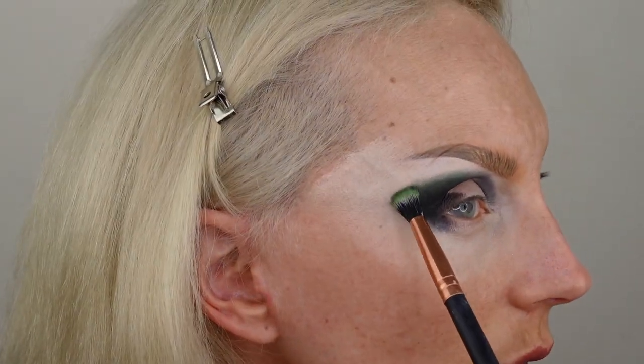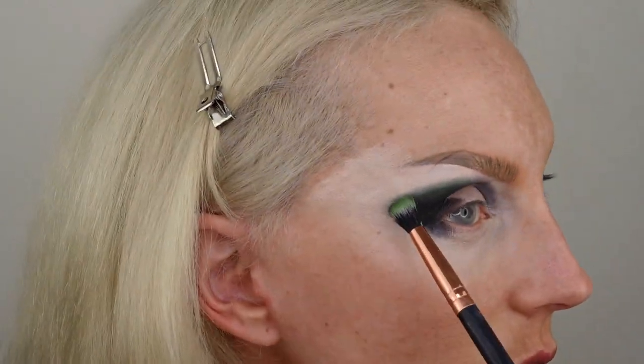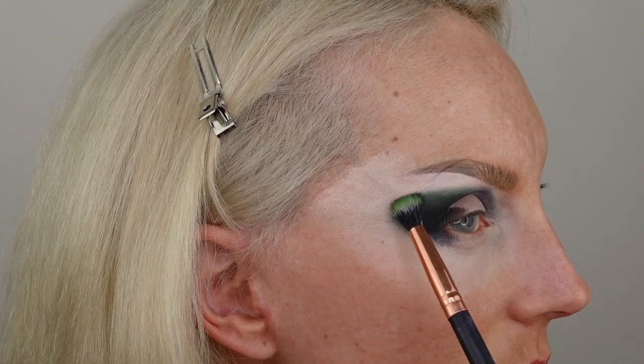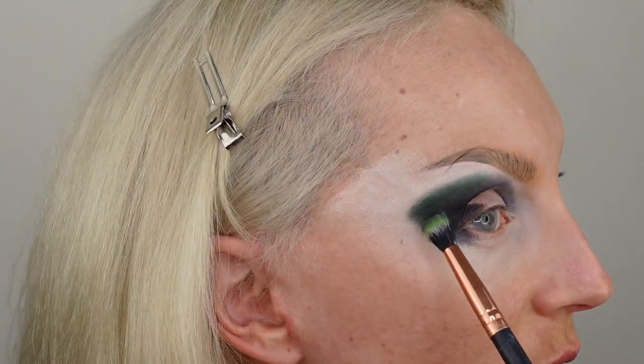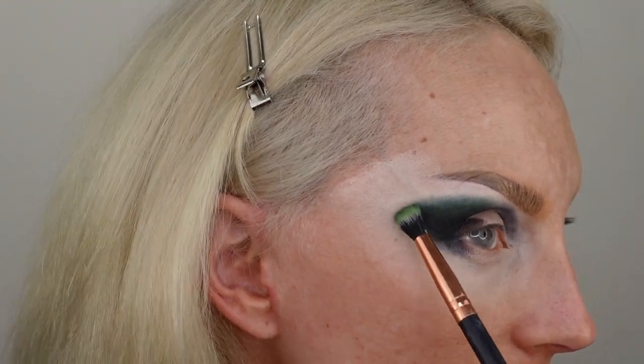I'm gonna blend this out quite far. As usual, when I sat down to film, I was planning to do, let's do something different for once, Elaina. Let's just do the rounded look. And then I went, bah! I needed every single color in this palette on my face.